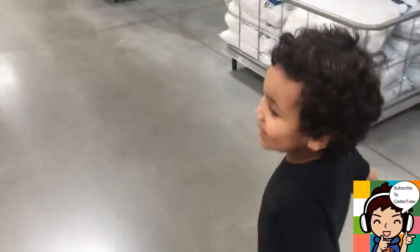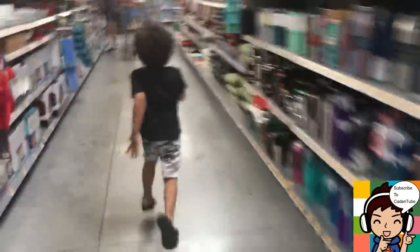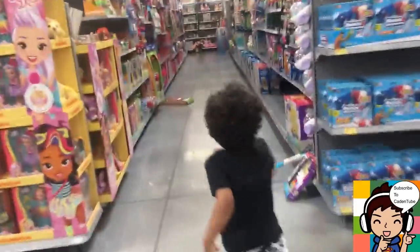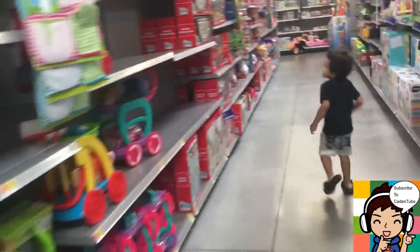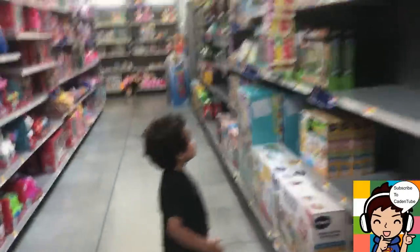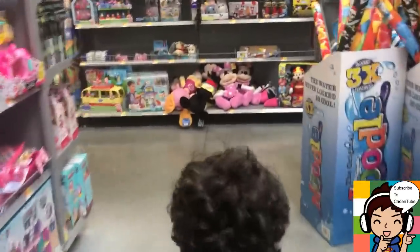Come on, look. Are you excited? This way. Here's the toy section. Let's see. Look at all these cool toys. Caden, sit down. Let's go down this way and then turn. Let's see if it's down this way.